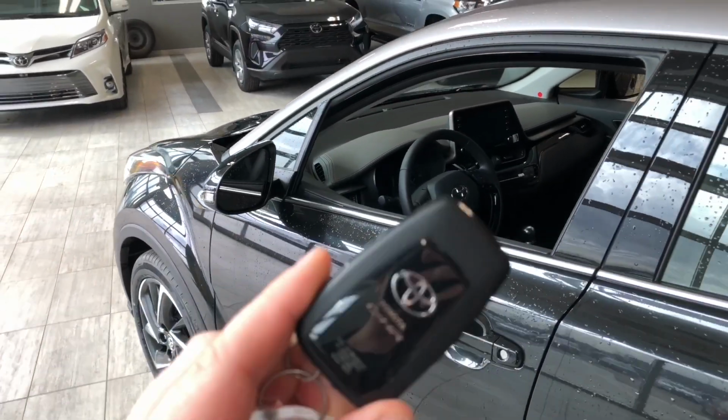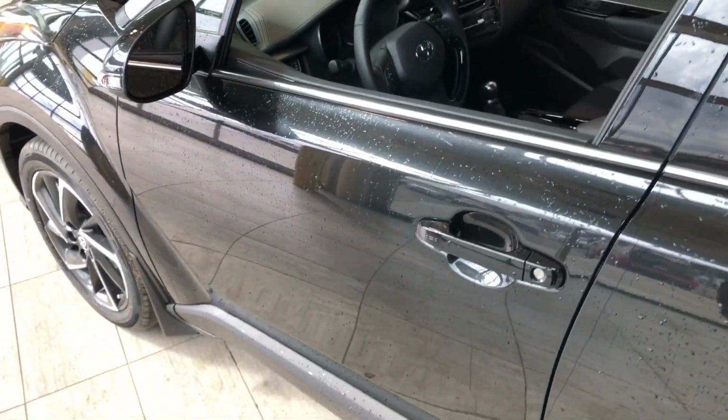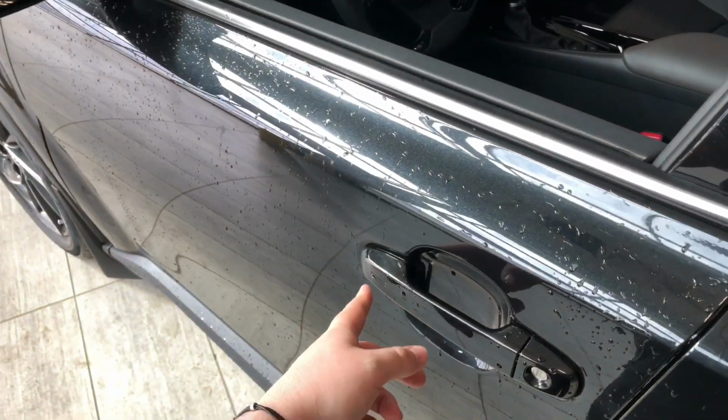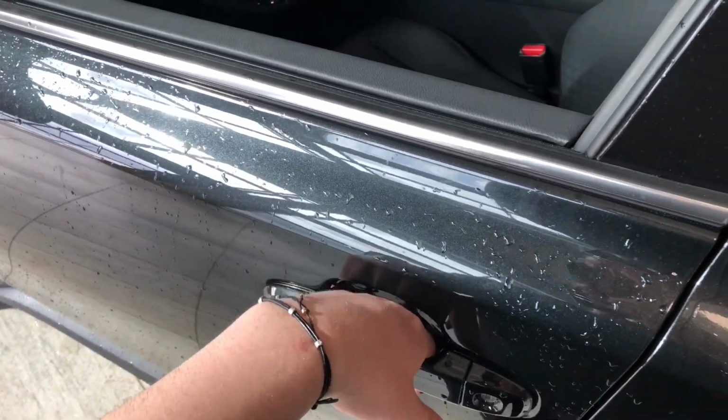Helping us inside is our key fob here. It has our lock and unlock button. Like I mentioned, the CHR does have a proximity smart key system, so we can press these two lines on the door handle to lock the vehicle. And to unlock it's as easy as just putting our hand inside the door handle.